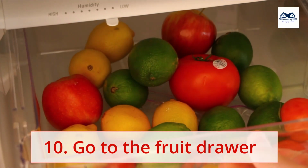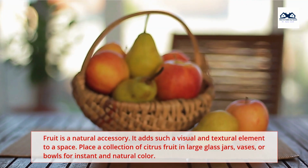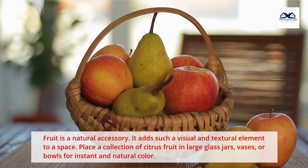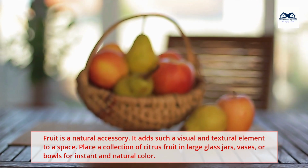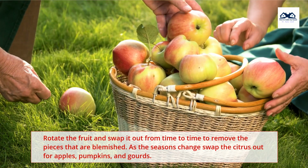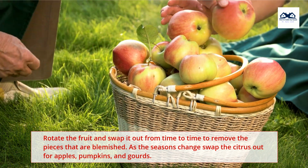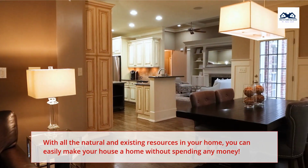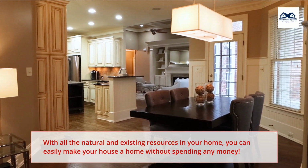10. Go to the fruit drawer. Fruit is a natural accessory. It adds such a visual and textural element to a space. Place a collection of citrus fruit in large glass jars, vases, or bowls for instant and natural color. Rotate the fruit and swap it out from time to time to remove the pieces that are blemished. As the seasons change, swap the citrus out for apples, pumpkins, and gourds. With all the natural and existing resources in your home, you can easily make your house a home without spending any money.